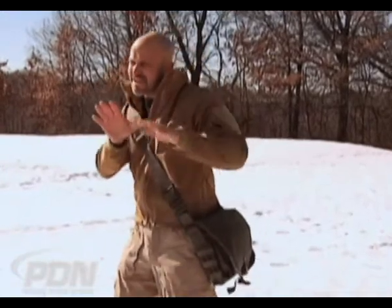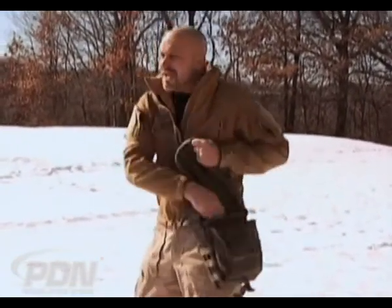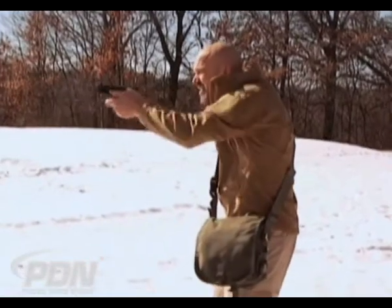So now, in this environment, if I recognize a threat, I simply reach down, I would unsnap this, open the flap, reach down into where my firearm is holstered securely, and present again through the ready position, engaging the threat, coming back into the ready position.